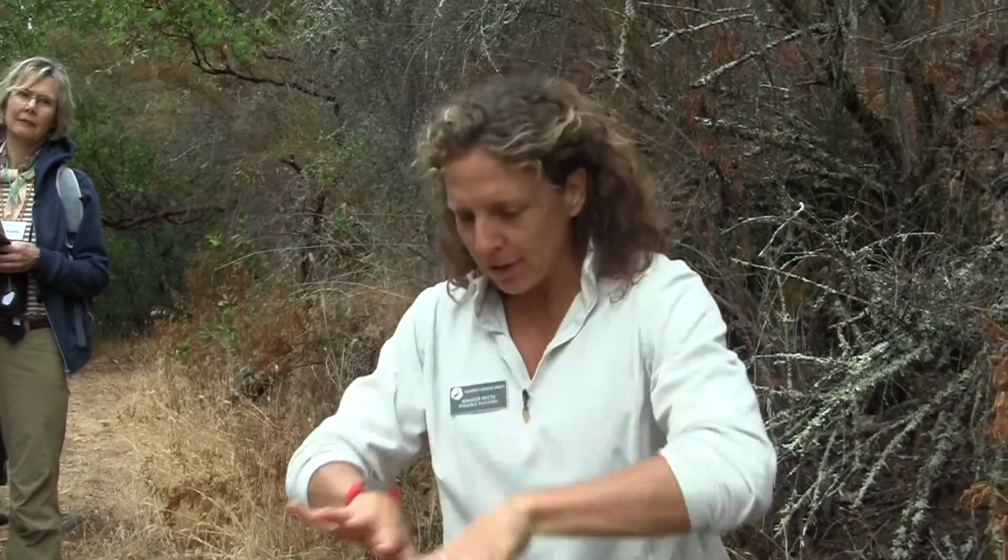I'll just work on keeping stuff underground, extra carbohydrates, extra water, so that when I do get burnt, I can resprout. What I mean, though, is that the red is the only part that's actually alive. Is that correct? On the bark?